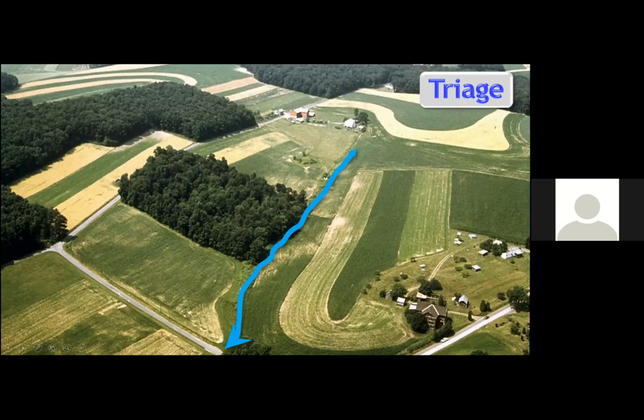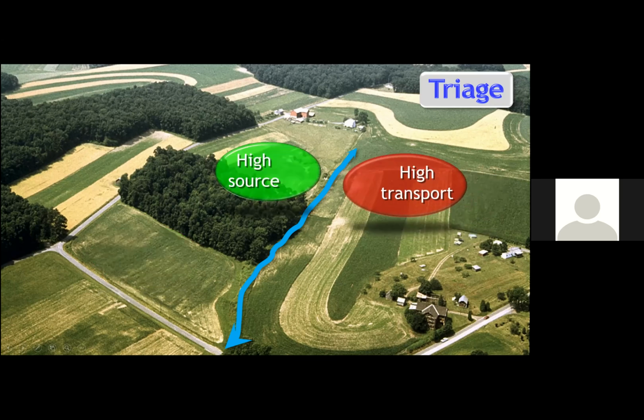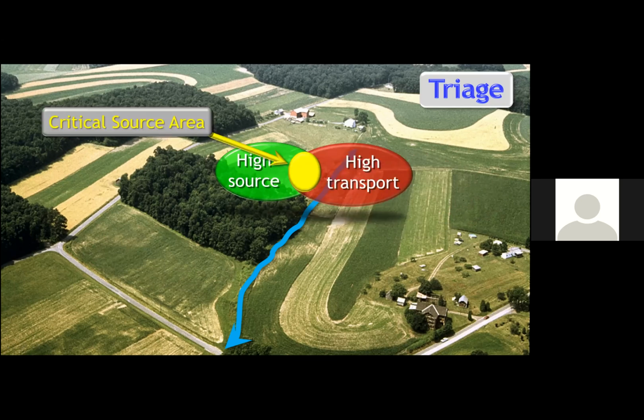And so they came up with this idea, which you're probably aware of, underlying some of the 590 standards now, that you have to be aware that you need a high source and a high transport. Having a high source, or a large amount of phosphorus, say, in a field, or phosphorus applied to a field that is not connected to a stream, maybe up here in this area, quite distant from the stream, is not much of a problem compared to having a field that has some phosphorus in it right next to the stream. So it's this idea that where you have this connection, this overlap of a high source and a high transport, these are what we would call critical source areas.